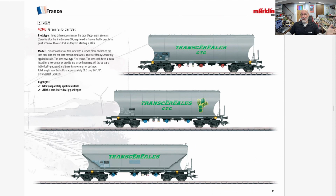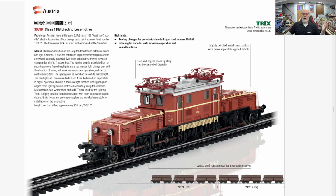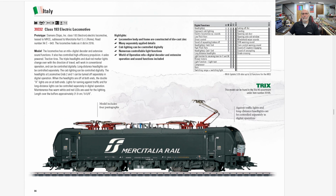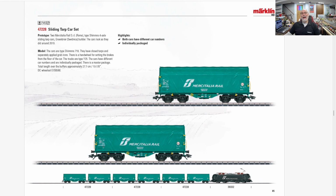Speaking of nationalities, we now have some French silo cars. And then we go to Austria. So that was it for France. Austria, you've got an Austrian crocodile here, class 1189. And a rake of hopper cars to go with it. And here is that Italian class 193 Mercitalia Vectron. So we get another Vectron. And I actually kind of like these.